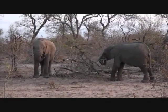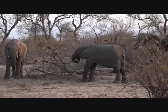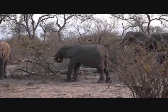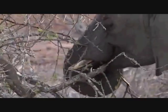Then the tusks. The tusks usually start protruding through the folds of skin at about 2 years old. Obviously, every elephant is slightly different. It's all got to do with genetics.